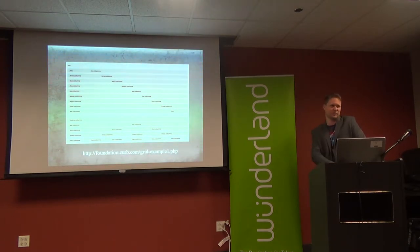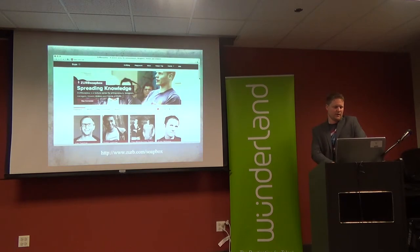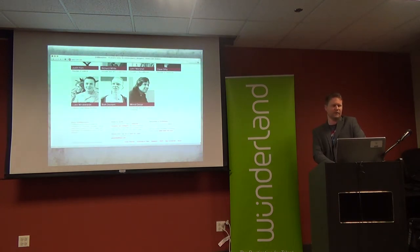Obviously, this presentation will be shared with you. Here's a site that uses Foundation. Once you decide what columns you want, that doesn't have to apply to the whole page. Here they have 4 columns, 3 plus 3 plus 3 plus 3, and right below that, 3 columns. So you have the top ones with the pictures, and then down here with the copy information.